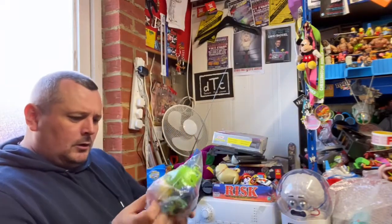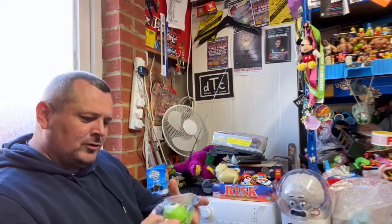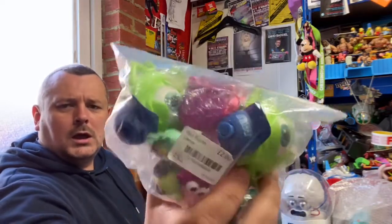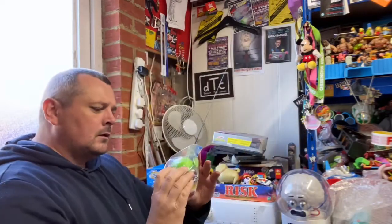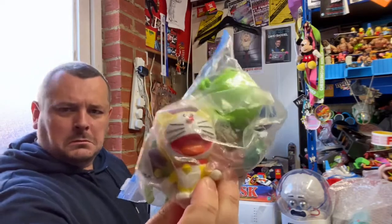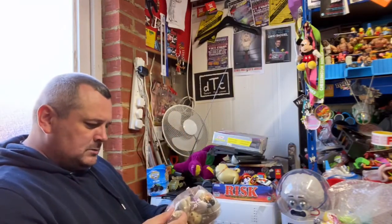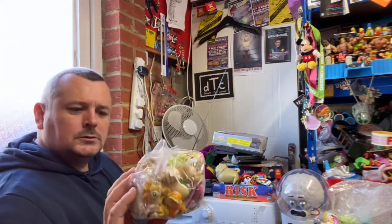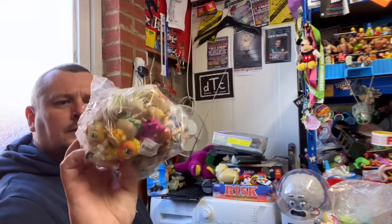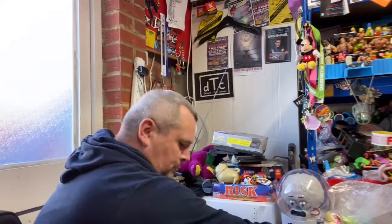And then I've got a bag of random toys. Again, £2. A few Mighty Monsters, couple of Monsters Inc. characters in there. And whatever that is. Again, that was £2. And then a bag of Littlest Pet Shop Pets. It was £2. Maybe even a Barbie living there as well, which is cool. Nice little bundle.